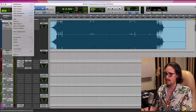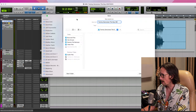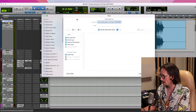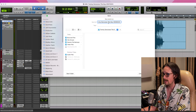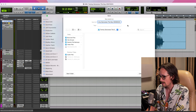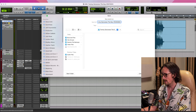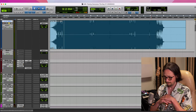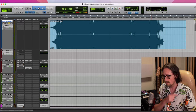Okay, so the first thing I always do is go to Save As, and I always save it as today's date: 05/09/2023. That helps me know this is V1 of the mix. So I'm going to name it The Key, dash, V1-0509. I'm going to keep it at V1 until I get revisions from the artist, where we go into V2, V3, V4, etc.